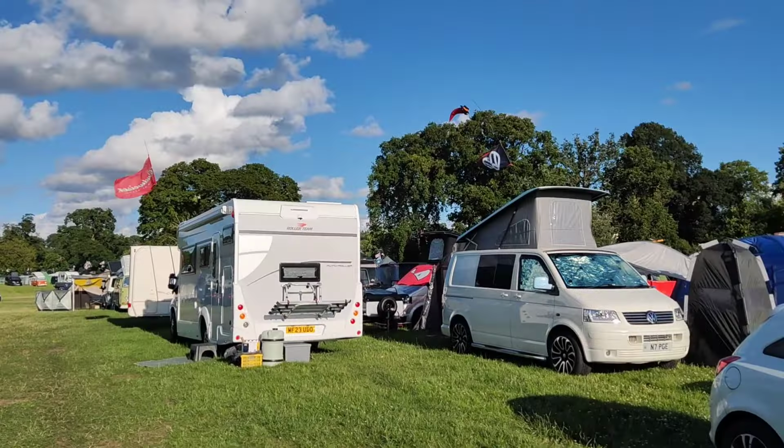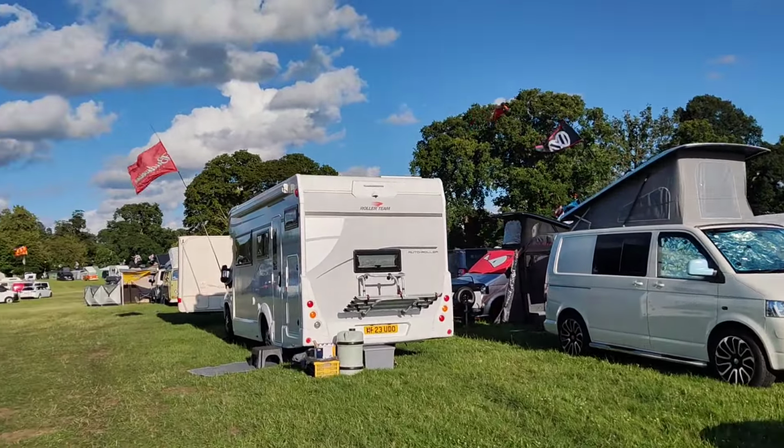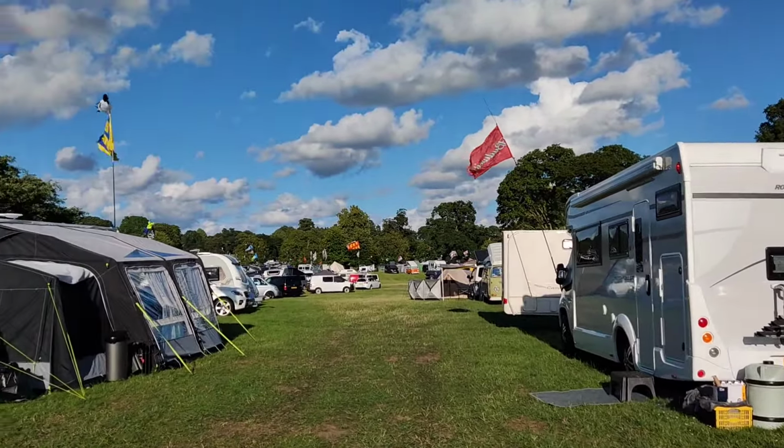I've got to be a bit careful with this phone because I've only got about 50%. As I said, I haven't got my charger with me. And this place is absolutely massive. It's such a long walk back from my car to where the festival is taking place. Camping in this area though, this is sort of near the day parking. It's nice and quiet over here.